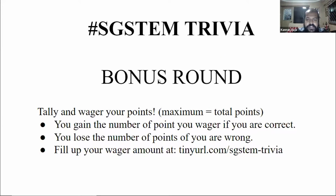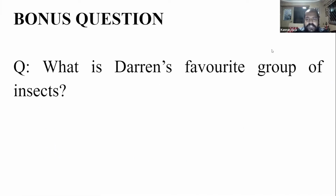All right. So the bonus round comes from the speaker's talk. In this case, Darren's presentation. What is Darren's favorite group of insects? What is Darren's favorite group of insects? This was mentioned in the talk, so no, we didn't pull it out of the air.